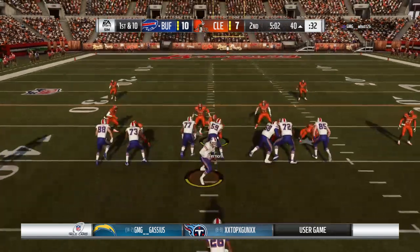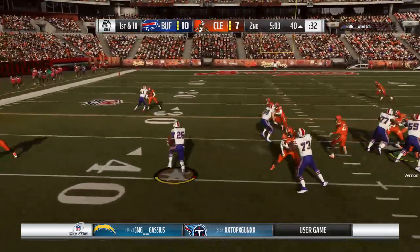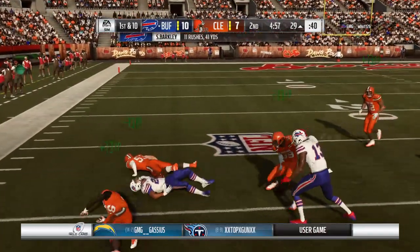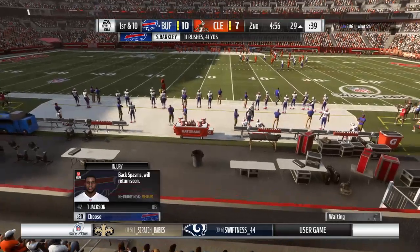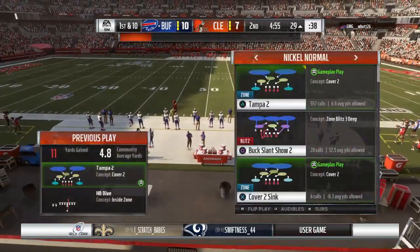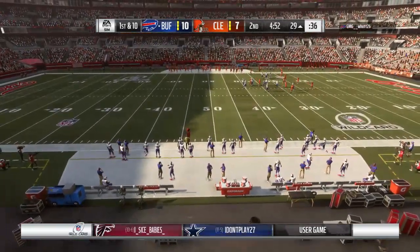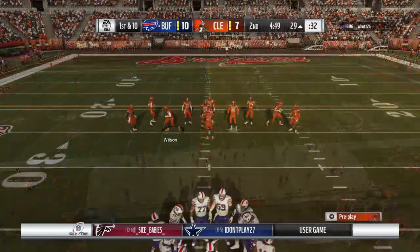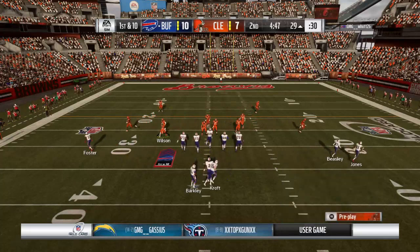Here we go! They'll run with Barkley. And he's taken down inside the 30. 11 yards and a Buffalo first down. We really didn't have any doubt that he was going to be one of the top-rated rookies coming into the league, especially as a runner, and he's given us no reason to change our minds.